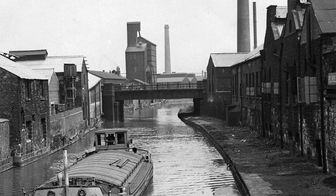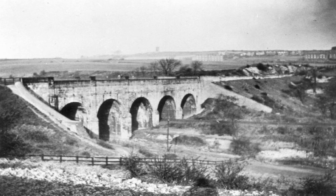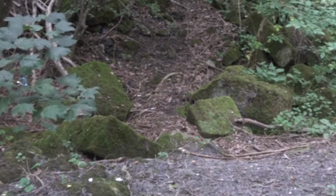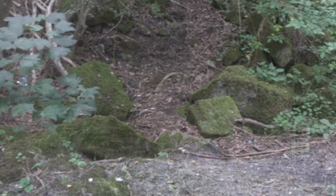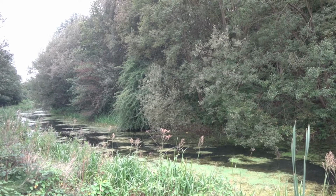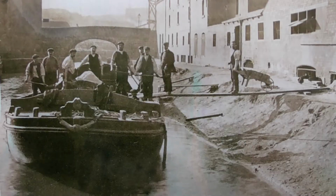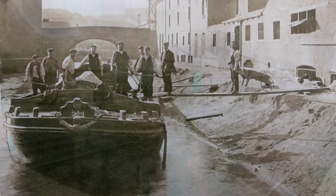They involved some remarkable feats of engineering, such as this magnificent aqueduct. The aqueduct is now gone, apart from these stones by the footpath. 70 barges a week would pass by here carrying coal, sand for nearby glassworks and many other products.